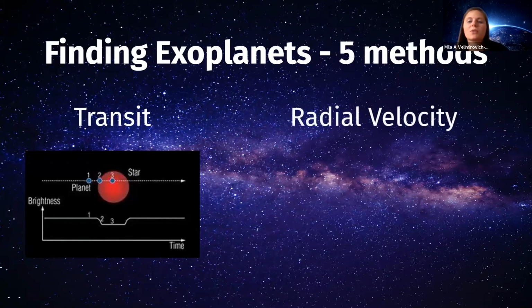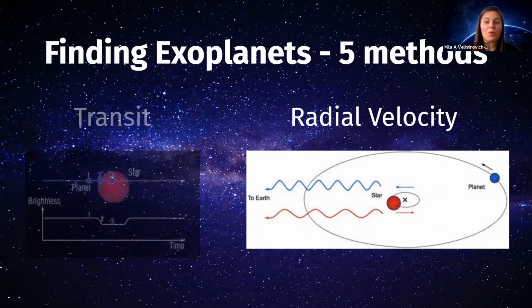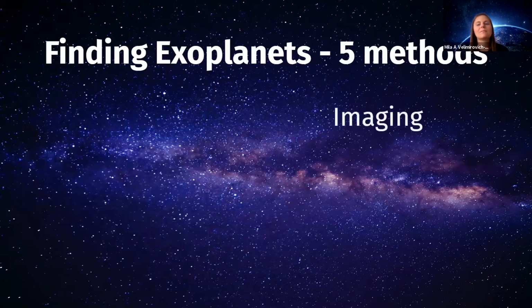Number 2 is called radial velocity. It's when scientists look at the star's wobble. Number 3, microlensing. This explores the bending of a star's light from the gravity of a passing planet. Yes, everyone, light can be bent by gravity. Isn't that crazy? Number 4 is imaging.